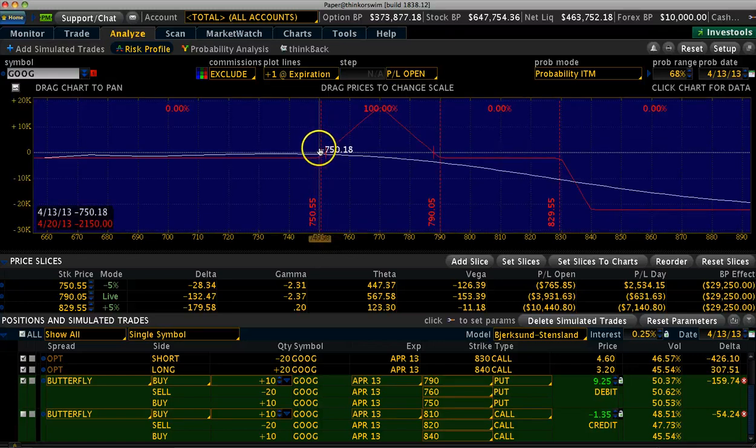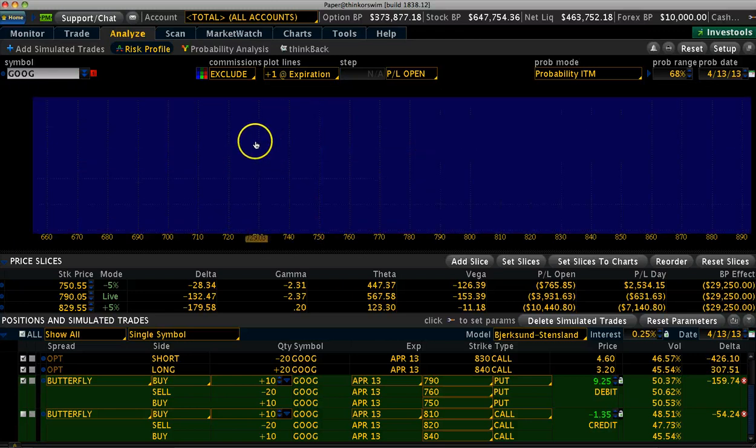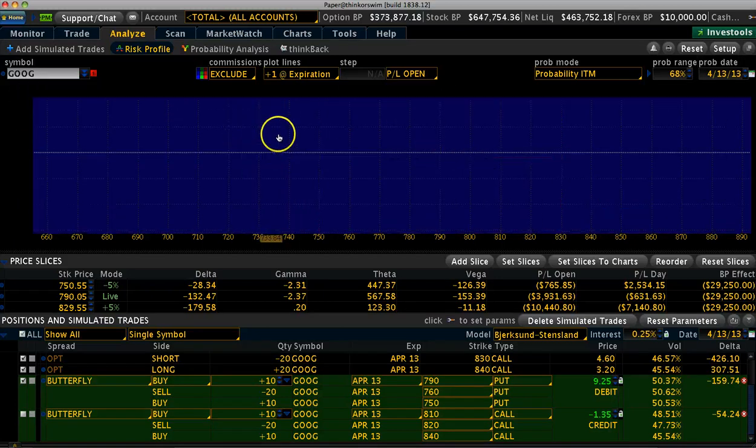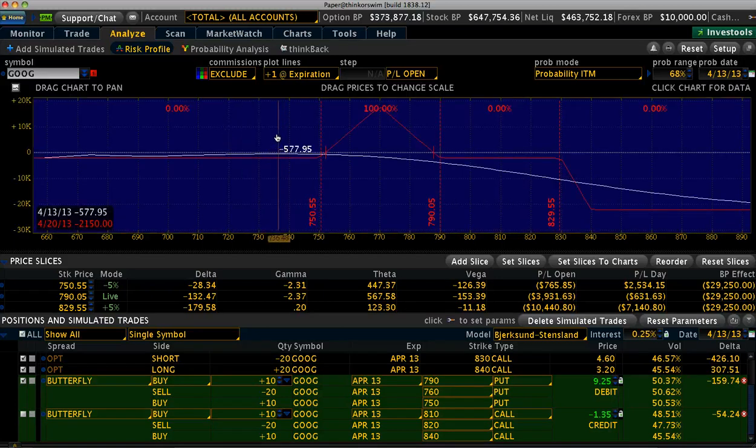And the good thing about this adjustment is, even if Google goes below 750, you can see that the maximum loss is 2,150. Now we already have 1,300 booked, so net-net, we might be down about 800 on this trade if Google, let's say, crashes to 730 or something like that. Then we'll be down 800 bucks. We just have to take the loss and move on. But that would be the best way to salvage the downside on this trade.